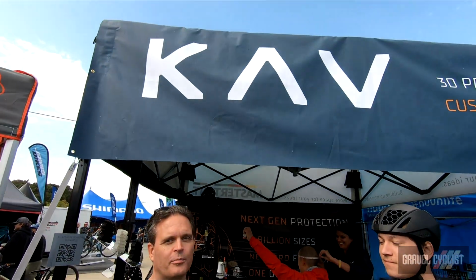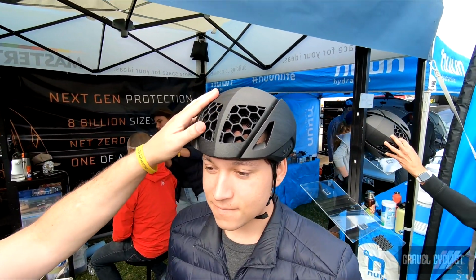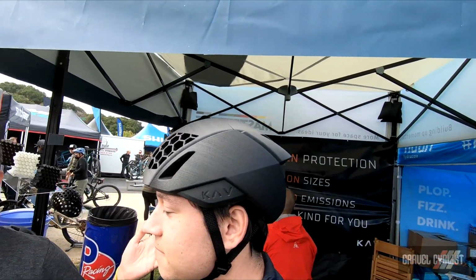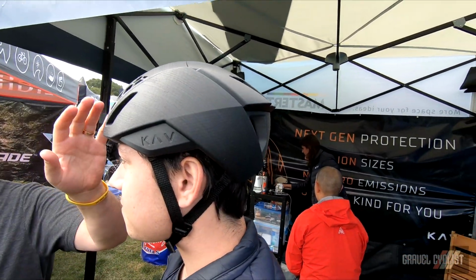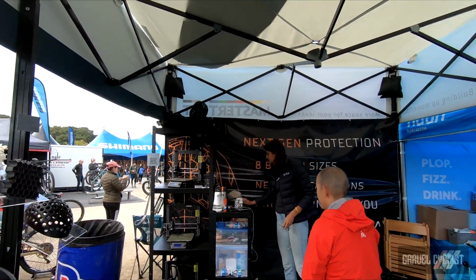We're a small startup, and we're trying to revolutionize the helmets. This is a custom helmet. Every single helmet is individually contoured to the head for the best possible safety and ventilation. These are all 3D printed. Back here we have some examples of the printers.